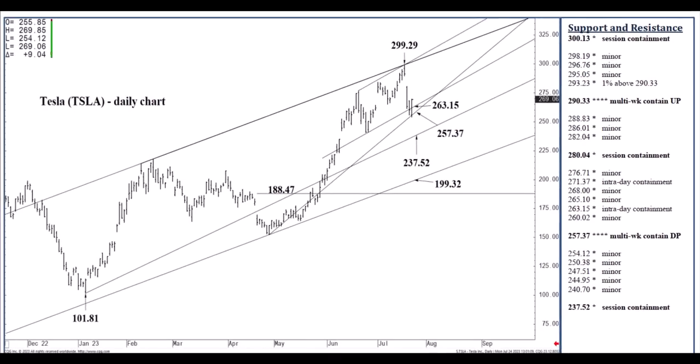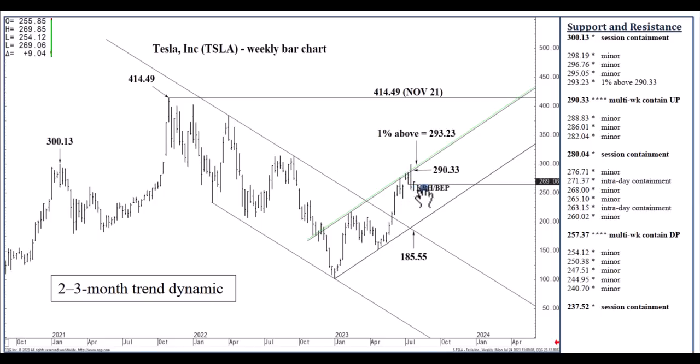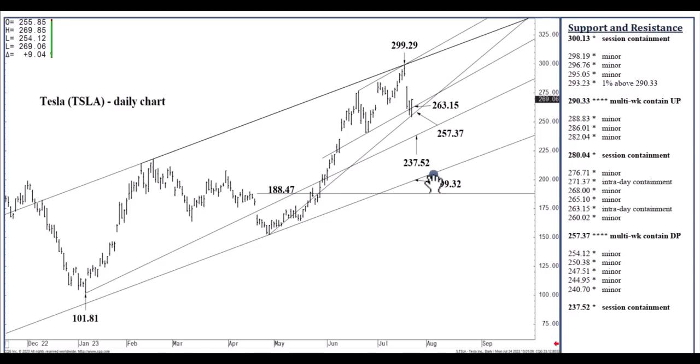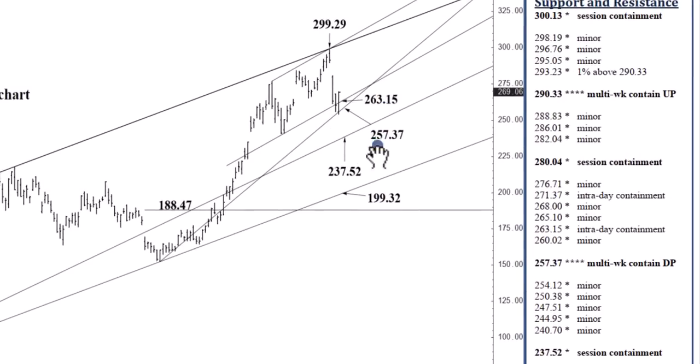Now, the week is young. Yes, we have a key reversal high on the weekly chart. We're back above the low of that high, in other words, the 265.10 level. This is really the day itself: 263.15 is intraday support. If we break or open below 263.15, we retest 257.37 today, where we can bottom out for the week, quite possibly well into August trade.